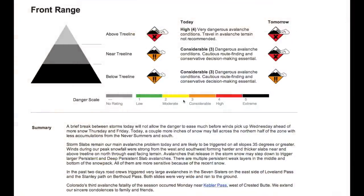Throughout the season, we are monitoring avalanche conditions in our favorite zones. Pulling up today's forecast in the Front Range will give us a good idea of what is happening in Rocky Mountain National Park. The first thing we'll check is the elevation forecasts.